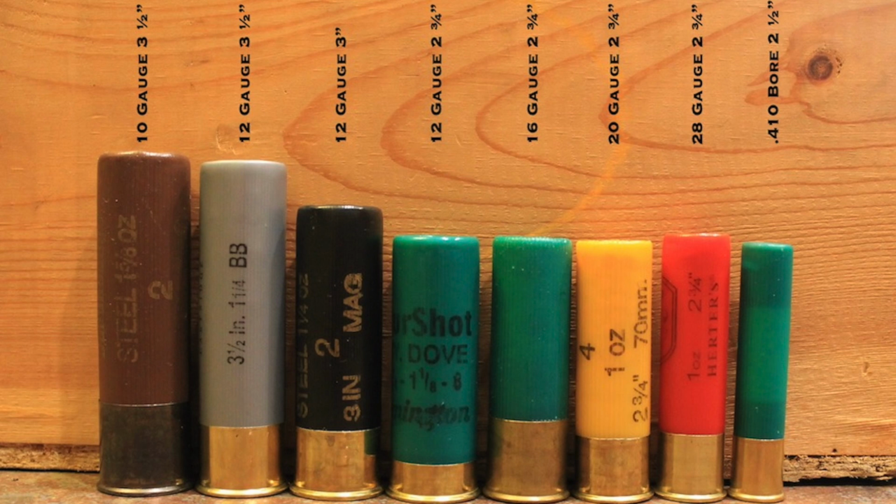Now let's talk about the 12-gauge. 12 gauge is by far the most popular shotgun size in the United States and possibly the entire world. Produced in just about every type of shotgun, from semi-automatics to pump actions and everything in between, the 12 gauge is the shotgun of choice for many big game, turkey, waterfowl, upland, and small game hunters. It's also the number one choice for home defense as well as for military and law enforcement use.